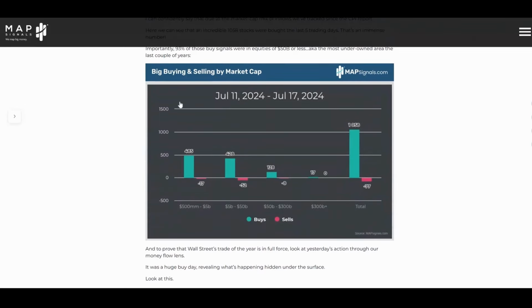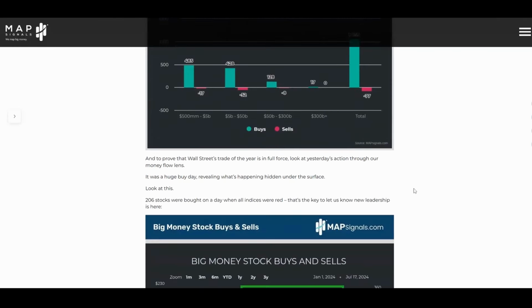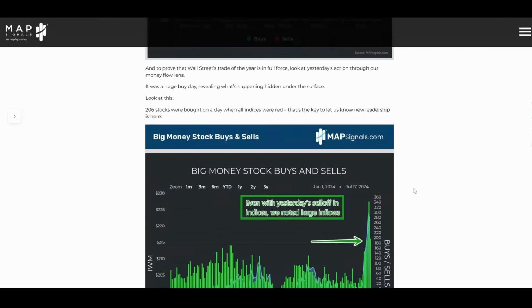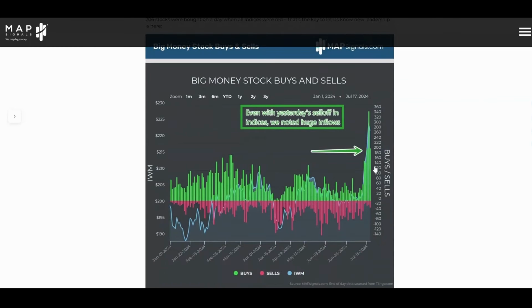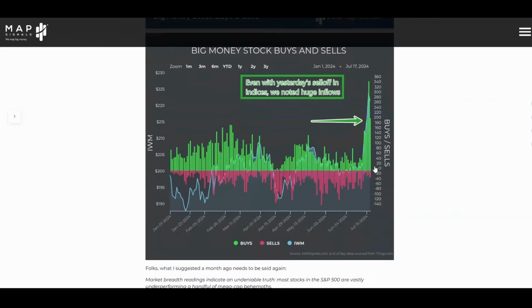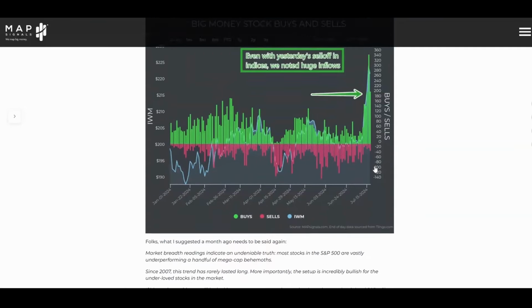And if you look at the big buying by market cap, holy moly, you can see it is really in favor of companies that are below 5 billion and this 5 billion to 50 billion mark. So a lot of that equal weight S&P is playing catch up right now. Small caps playing catch up right now. This is the trade of the year. Let's keep going. We can see just how many stocks are getting bought the most all year. Risk on action, but you gotta be in the right places.